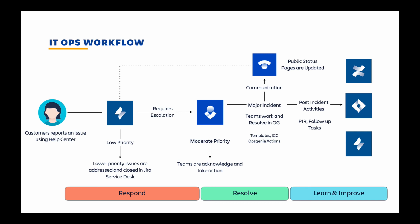Here's the actual flow that we just went through. So again, for IT ops workflow, generally either a customer will report an issue or a monitoring tool will detect an issue. The issue can be captured in JSD. If it requires escalation, it can go to Opsgenie, where we can use our rules engine to split out the moderate priority alerts from the major incidents. The moderate priority could be delayed, or it could go to a different team with a different escalation schedule.